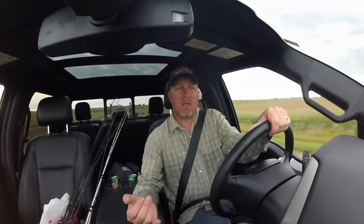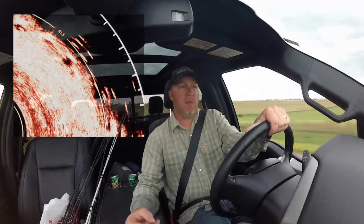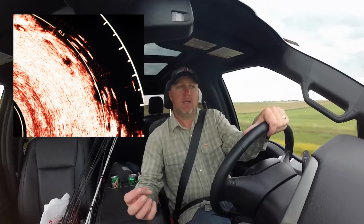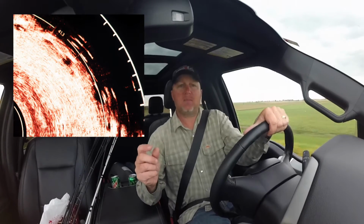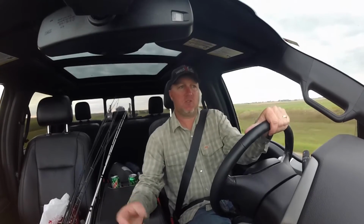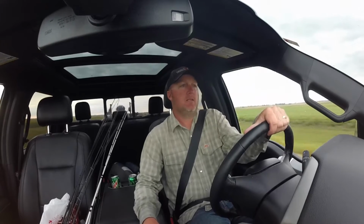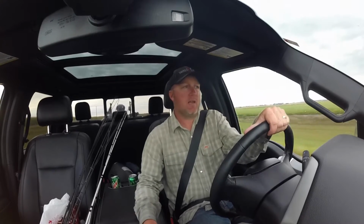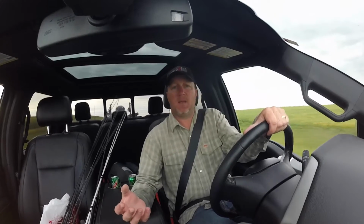getting those settings right, the contrast and the sensitivity, making those fish pop. I mean, these smallies today, they're big white blobs that just glow on the screen. It's a no-brainer what you're throwing at. I mean, it's a fish, and it just makes it easy, but you got to put the time in on those electronics. You don't buy these things, throw them on the boat and expect miracles.